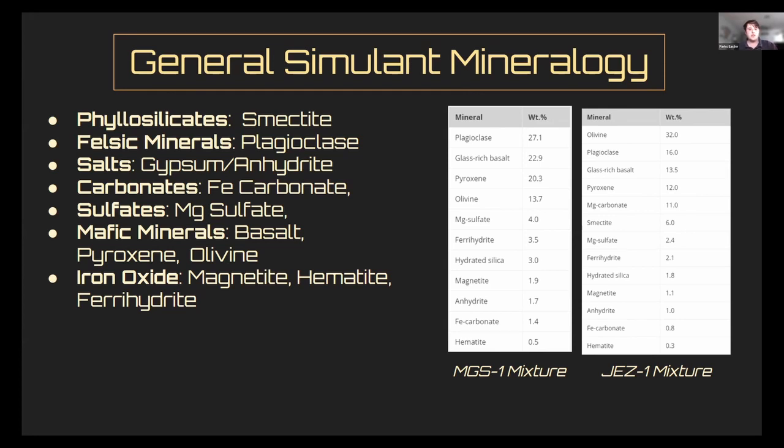For salts, we use gypsum. As far as carbonates go, we use iron carbonate. For sulfates, magnesium sulfate. For our mafic minerals, we're using basalt or lava rock, pyroxene, and olivine. And then for iron oxide, which are the fun part of it, we use magnetite, hematite, and ferrihydrite. And I'll get into those in a little bit.